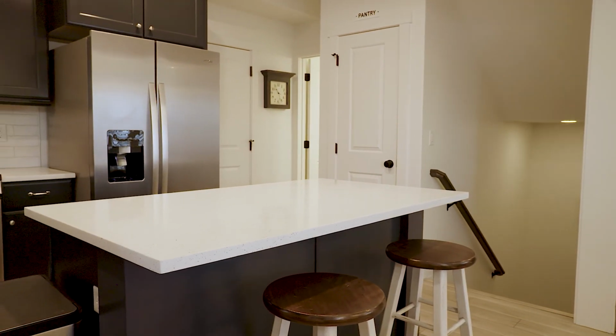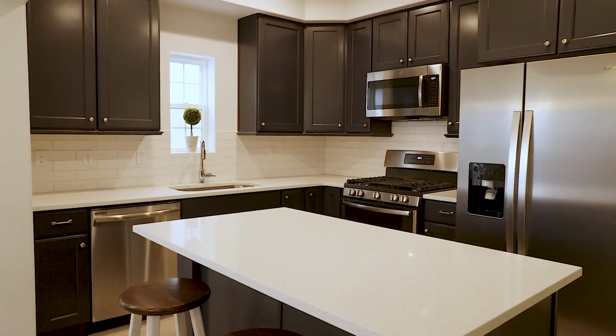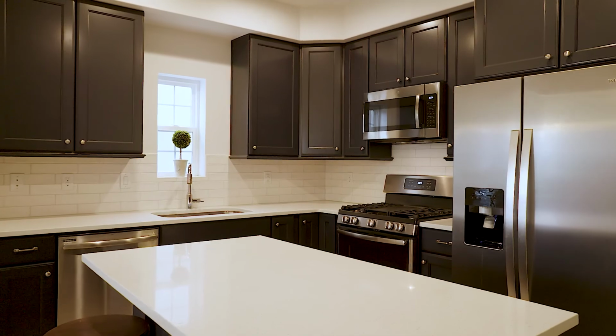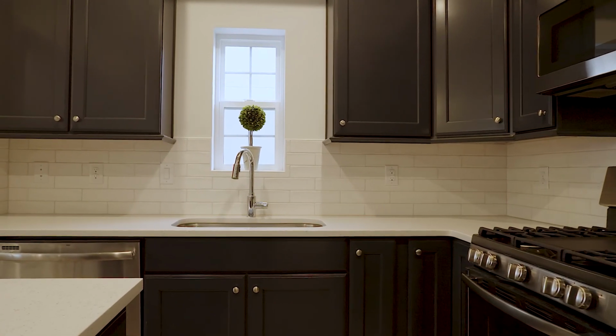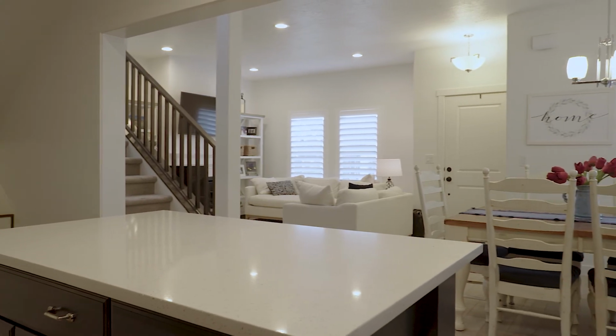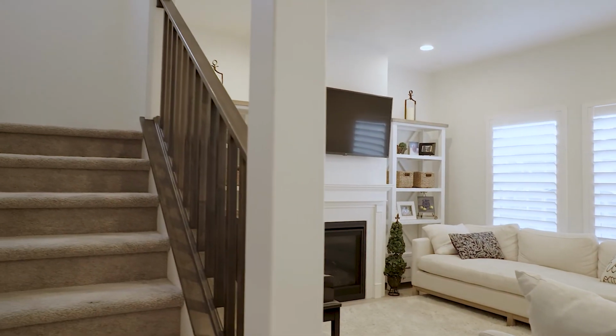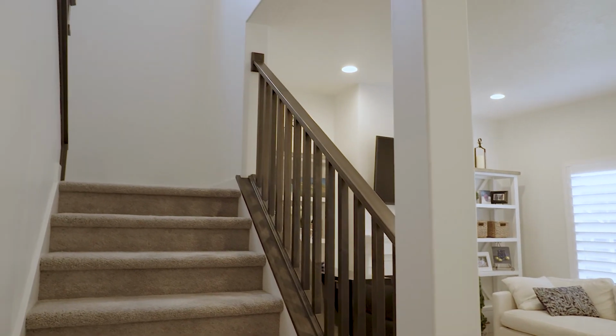Beautiful property. So many people want that open floor plan right now, and this is a prime example of it. You walk into the living and the dining all at once, and then you have the kitchen in the back. It gives you the opportunity to entertain without having things segmented off in the home. Every home in Daybreak, it's laid out so nicely to invite your guests into your home.